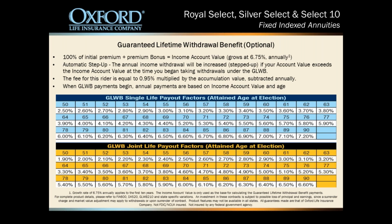That 95 basis points, also making it a little bit more inexpensive, we charge it against and deduct it from the account value. So again, only 95 basis points charged against and deducted from account value. Worth noting because most income riders out there are going to be more than 95 basis points. In addition to it, they charge it against your income account value, which 9.5 times out of 10 is going to be a bigger value and more expensive to your client.